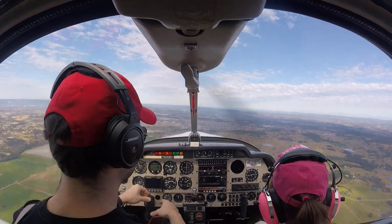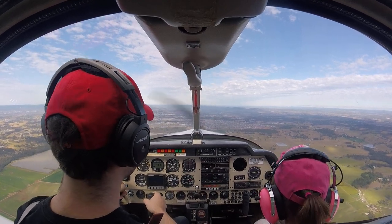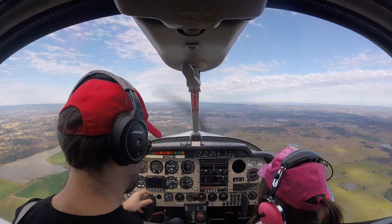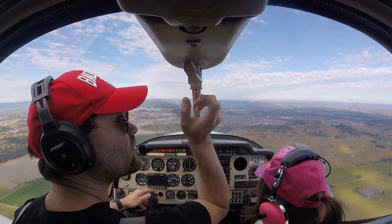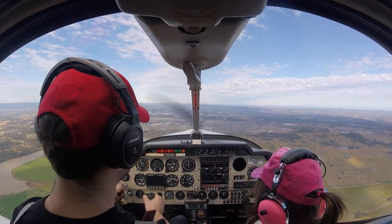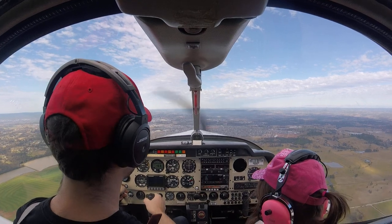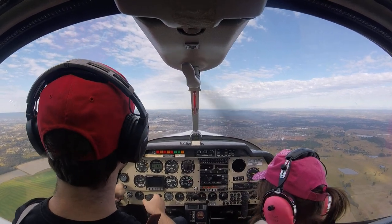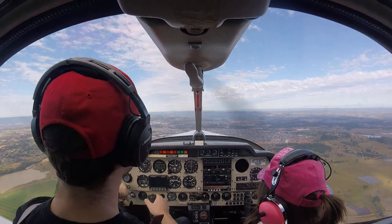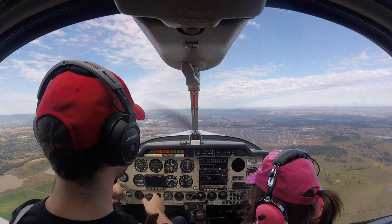Sierra Yankee India, roger. Juliet Lima, cleared visual approach. Follow the Cessna in your 2 to 3 o'clock early downwind. Clear visual approach and looking for traffic. Lima, Juliet Lima. Juliet Alpha Zulu, taxi to back. Juliet Alpha Zulu. Romeo Romeo Whiskey, clear touch and go. Yeah, touch and go, Romeo Romeo Whiskey.